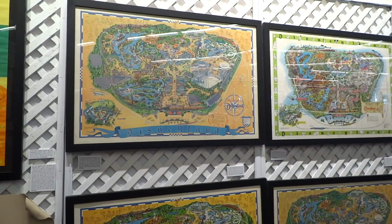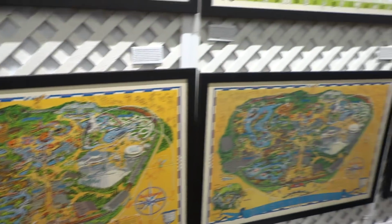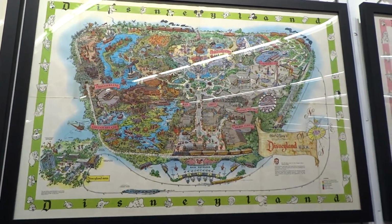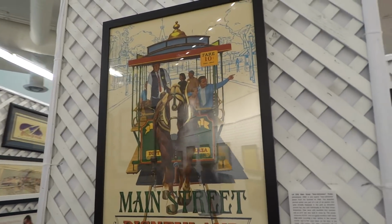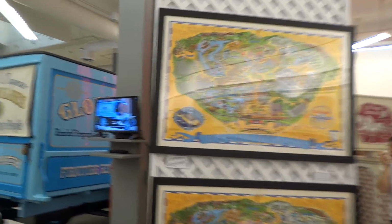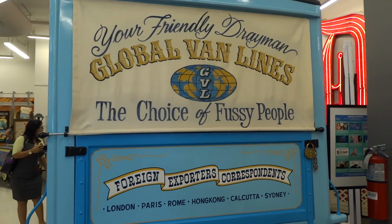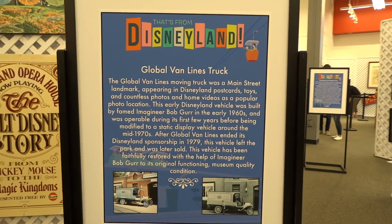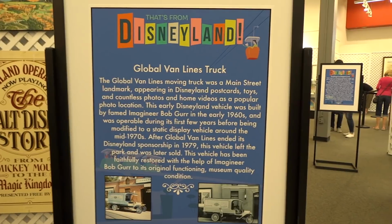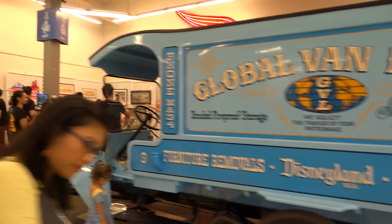So these are a bunch of different maps of Disneyland through the years. These souvenir poster maps from a bunch of different eras of the park. Okay, but the first really interesting piece that they've got here is this Global Van Lines truck, which according to the sign here is designed by Bob Gurr in the 1960s, very famous Imagineer, and it was used in Disneyland and then transformed into a static display in the 1970s. So that's cool. This is familiar to anyone who visited the park during that era, and they've got it up for sale here.